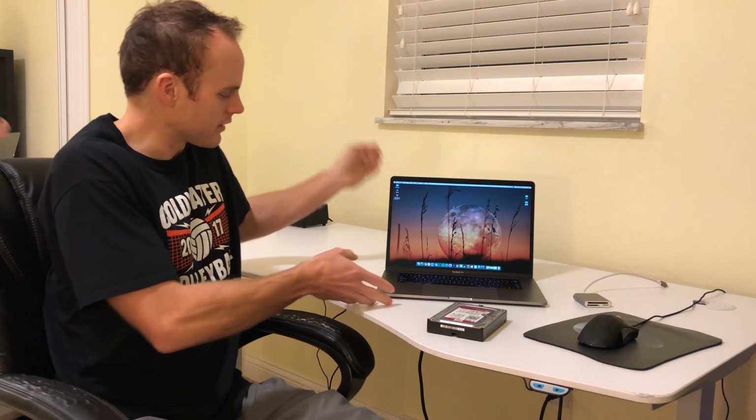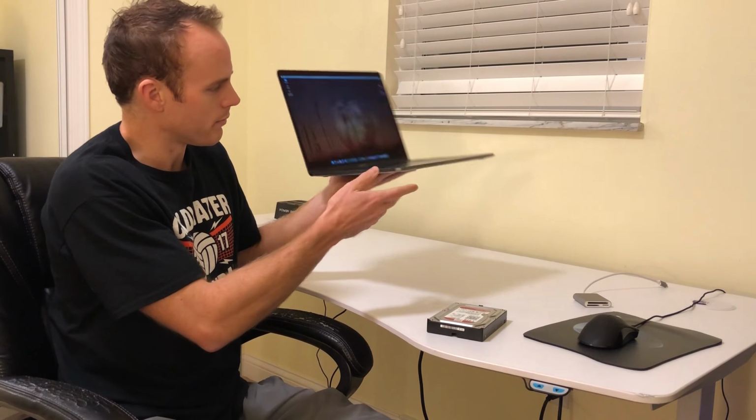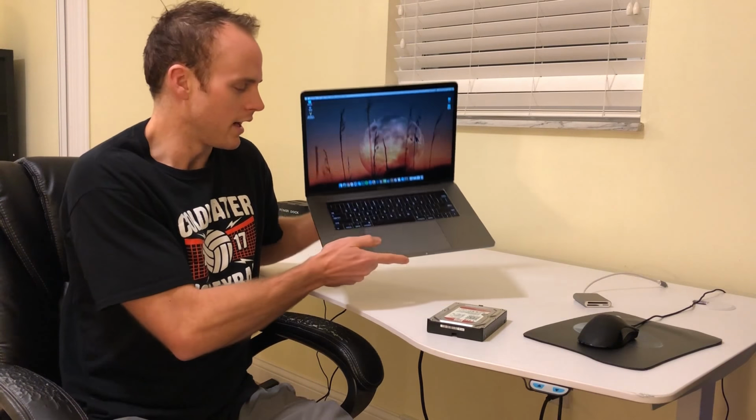Another thing I liked about it is just how powerful it is for how slim it is. It's an extremely slim system. It's well designed. It's one of the better designed laptops out there. It looks phenomenal. It's just overall built extremely well. Massive trackpad. It's the best trackpad I've used. It's got a nice keyboard.